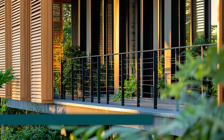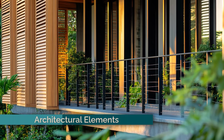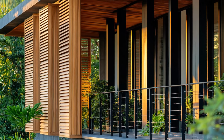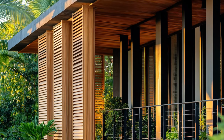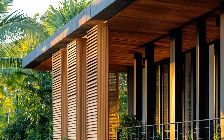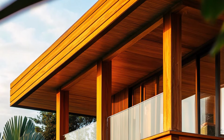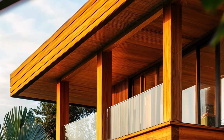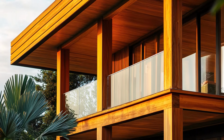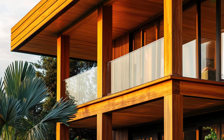The architectural elements of modern tropical wooden houses are both functional and aesthetically pleasing. The use of wooden beams, columns, and cladding adds warmth and texture to the design. Roof designs often feature wide overhangs, providing shade and protection from the elements. These overhangs, combined with the strategic placement of windows and doors, facilitate natural ventilation and cooling.